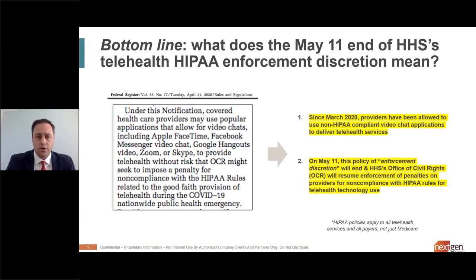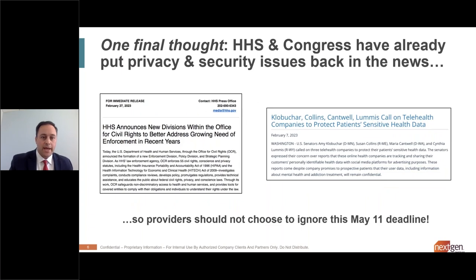And then before I turn it over to our demo today, my one last slide here is just going to reinforce that 3 years after the pandemic, the place and time we're at right now, there is a lot of heightened focus around HIPAA, privacy, and cybersecurity protections.